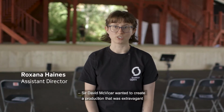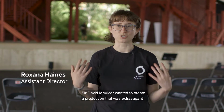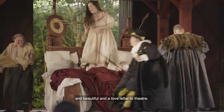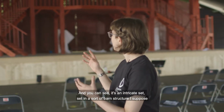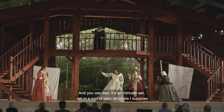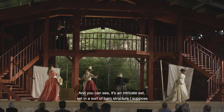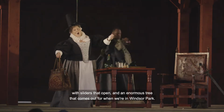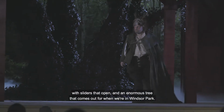Sir David wanted to create a production that was extravagant and beautiful and a love letter to theatre. And you can see, there's this intricate set in a sort of barn structure, I suppose, that's based on the Globe in London, based on Shakespeare's Globe, with sliders that open and an enormous tree that comes out for when we're in Windsor Park.